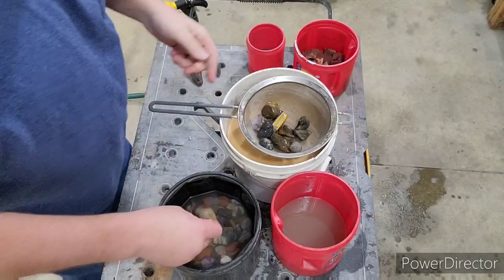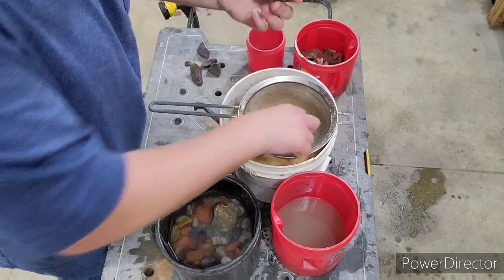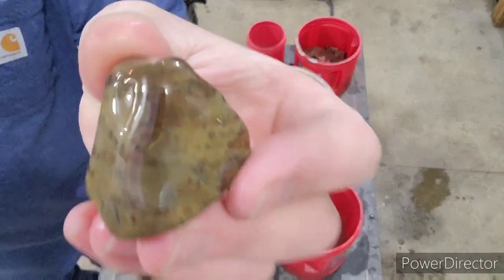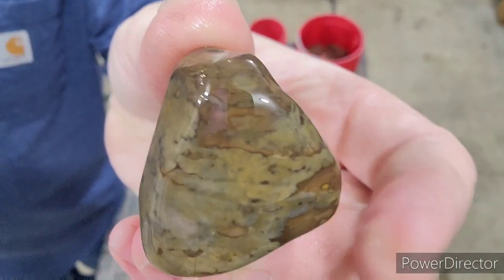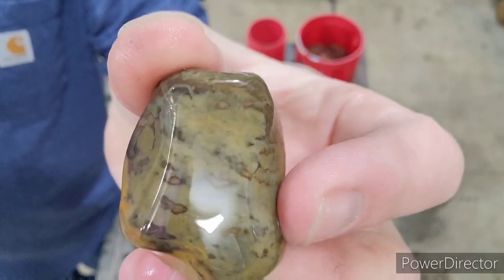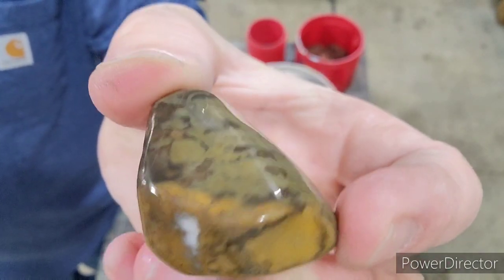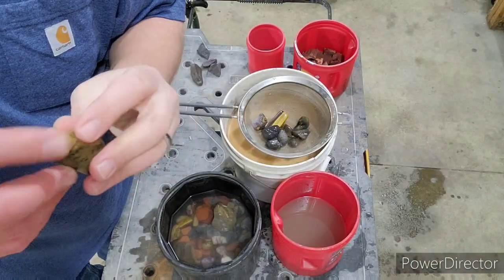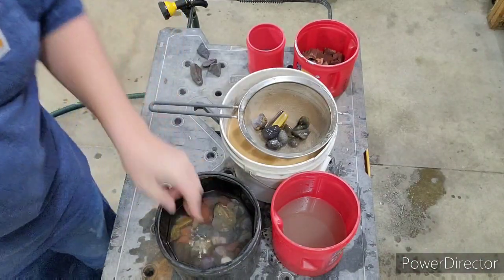But there's that, and then we've got a couple more pieces of our grit, and this one's got some pretty cool stuff on it. Not a lot of cool colors, but the design looks pretty neat. There's a lot going on with it. So that one, I bet it'll polish up really nice, so we'll get some more of those flaws out, and that'll be ready to move on.